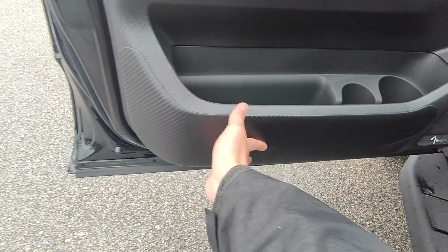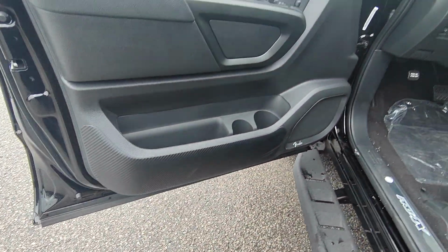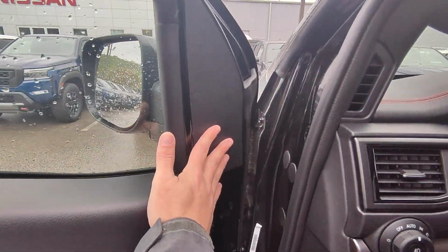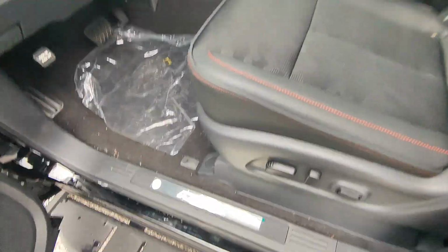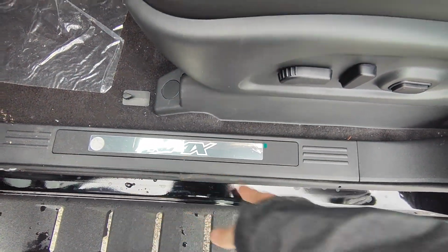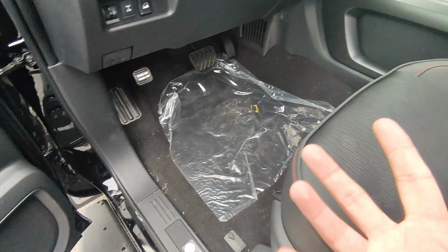You also do get the carbon fiber bump guards through here as well. And then you do have another little spot here just to increase long-term use of the doors opening and shutting. You do have the kick plate here that says Pro-4X, just adds again to that total feel.